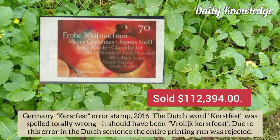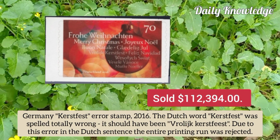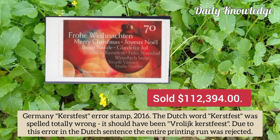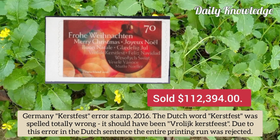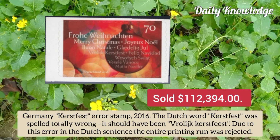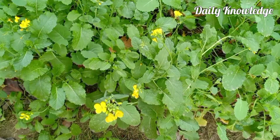Now next is from Germany Kunstfest error stamp issued in 2016, and it was sold for $112,394. The Dutch word Kunstfest was spelled totally wrong. It should have been Vrolijk Kunstfeest.